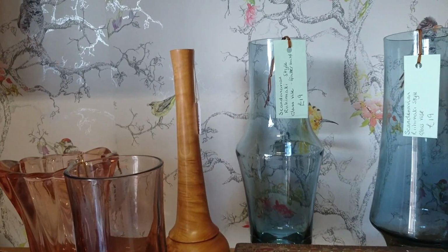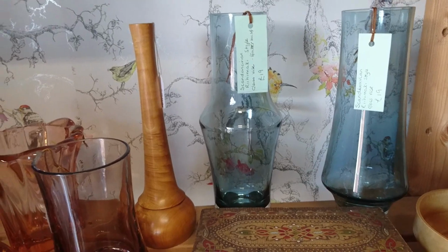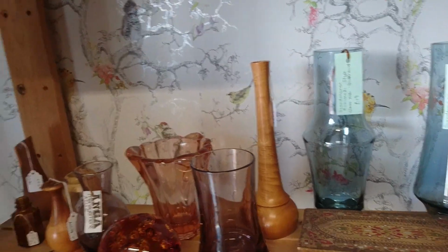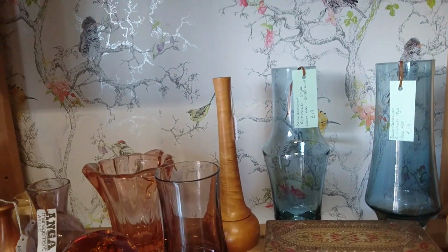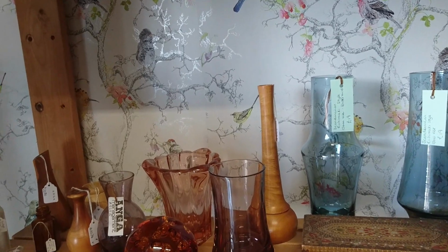Getting back here, they say there's some Rihimaki style vases. So let's see if we can find these, and see if they are Rihimaki or not. There are no online catalogues for it now, or not the whole bunch of them like they used to be, but I will do my best.